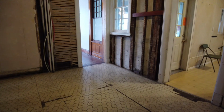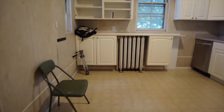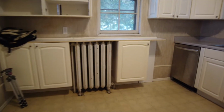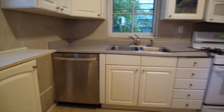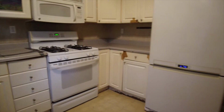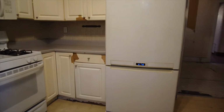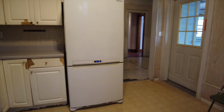That's possible. But going through this room now, here we have the current kitchen. So it could be that it wasn't always like this. Maybe this was added on to. Maybe we could take a look at it at the back. I feel like there's nothing above this. Maybe there is. But here's the current kitchen.